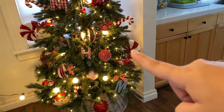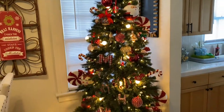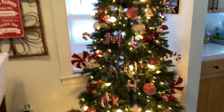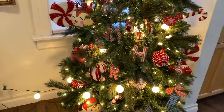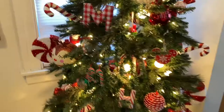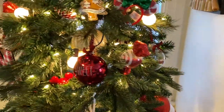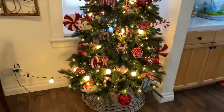And then next were these big candy cane lollipops, and those are from Michael's. It really just added to my tree along with the little candy canes. I have those out through the house too, and those also came from Michael's. And then I wish I bought more of these because they're sold out now. They're really big peppermint-looking candy cane ornaments, and they really helped the tree have this peppermint look. And I have another one. It was a 3-pack for $10 at Target, and I should have got two, but it is what it is, next year.